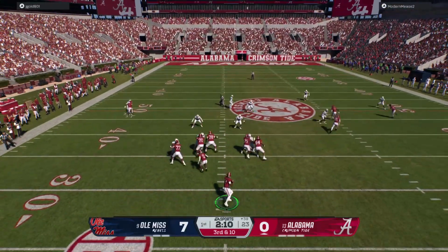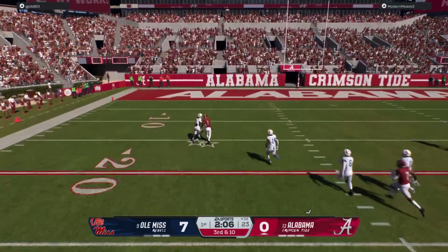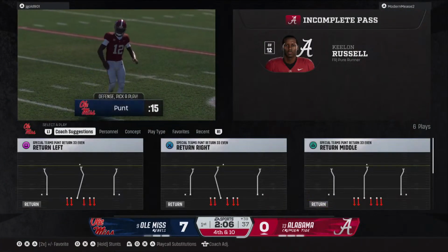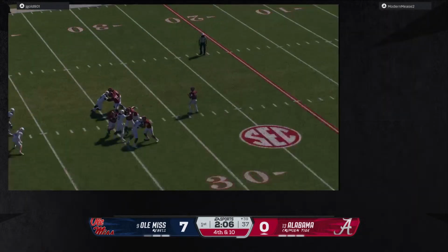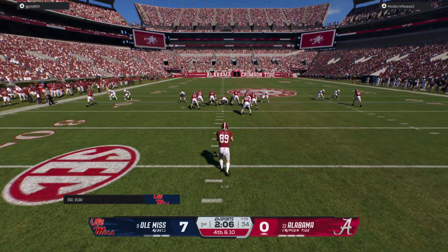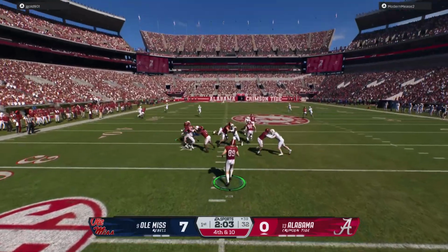Looking downfield, it's Russell. He'll take a deep shot here. And that one's incomplete. They weren't just trying to move the chains. They were trying to move the scoreboard. Instead, it's fourth down. The Crimson Tide will bring the punt team on the field. This will be the second time they've had to kick it away.